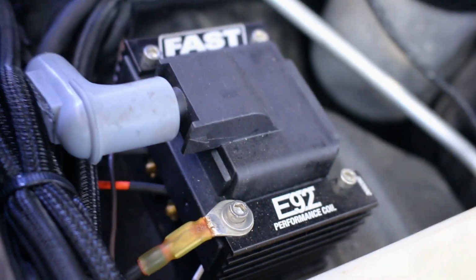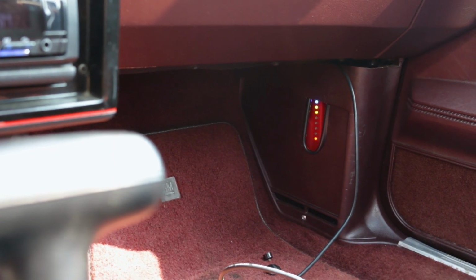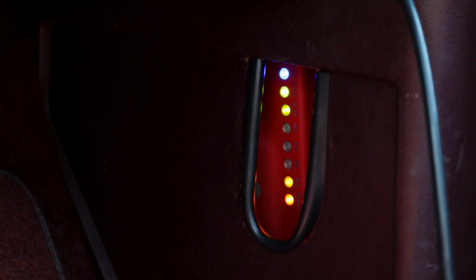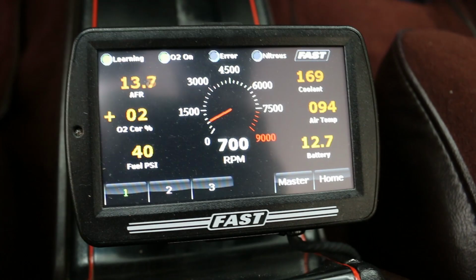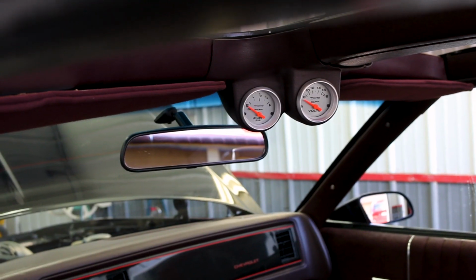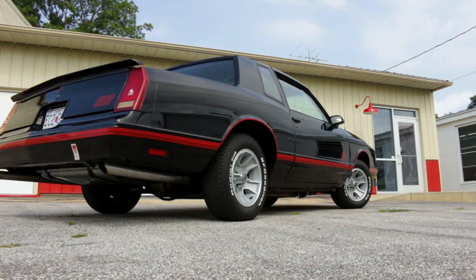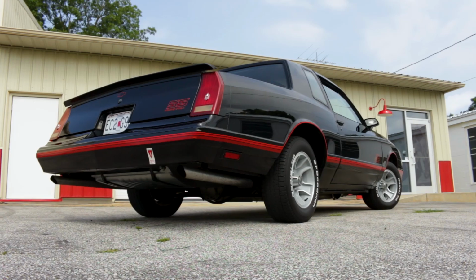Now the FAST EFI system was installed before the car came here, and they did a neat trick. They put the ECM in a kick panel inside the car, but cut a little window. So when it's running, you can monitor all of the functions of the fuel injectors firing and the power status and fuel status. So that was kind of a neat trick. The dashboard is full of Autometer gauges. It's got a GPS speedometer. It's got pillar gauges up between the T-tops for fuel and volts. So overall, this is very similar to what my buddy dreams he could have done with that Monte Carlo that he had back in 1990.